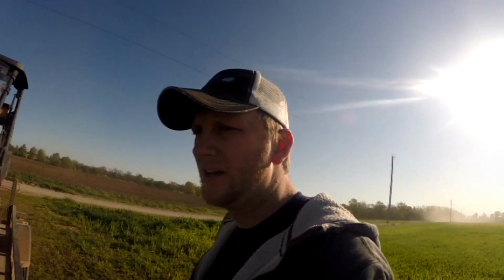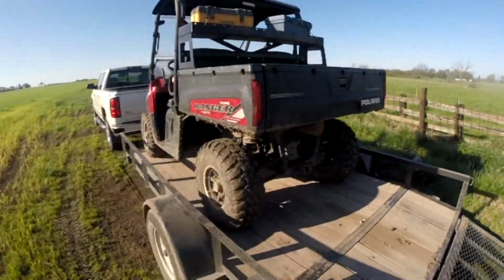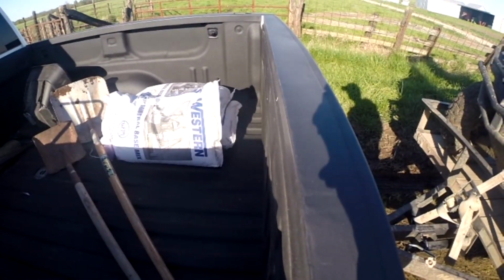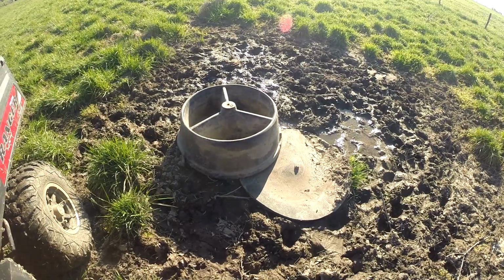Alright, well, we're out at a pasture, that summer pasture that I've got cows, and we brought them here about a week ago, and we need to get mineral put out for them. So while I had the Ranger hooked up and on the trailer, I was just going to go ahead and run up here and put out some mineral. So we've got 3 bags. We'll run it out there in the pasture and go give it to those cows.